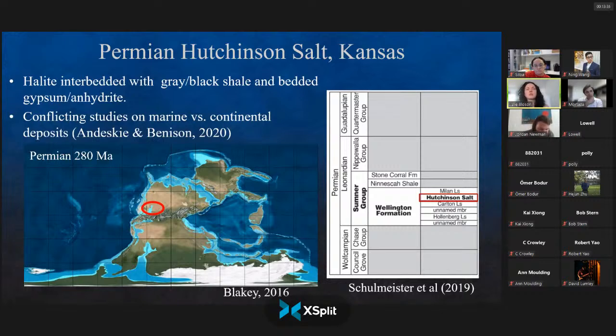I was getting confused with the Salado for a minute. There is a little bit of red in there. And so there's kind of conflicting studies on this one's source. Some people say this was marine in origin. Some people say it's continental in origin. So was this like the Louann, where we have rifting of the continents and we have massive deposition across the Gulf of Mexico? Or perhaps was this a lake that was restricted and dried up?